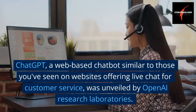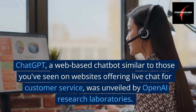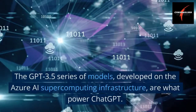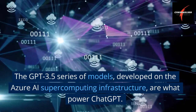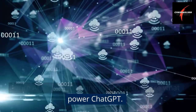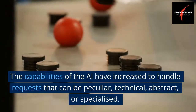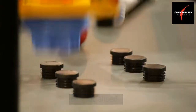ChatGPT, a web-based chatbot similar to those you've seen on websites offering live chat for customer service, was unveiled by OpenAI Research Laboratories. The GPT 3.5 series of models, developed on the Azure AI supercomputing infrastructure, are what power ChatGPT. The capabilities of the AI have increased to handle requests that can be peculiar, technical, abstract, or specialized.